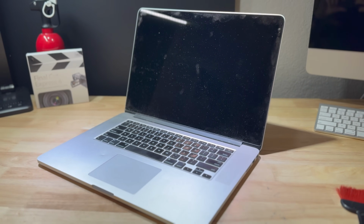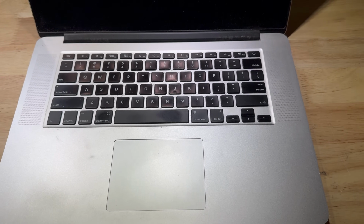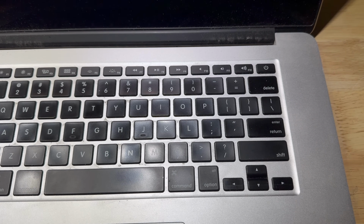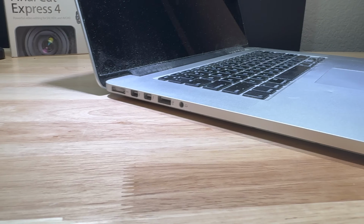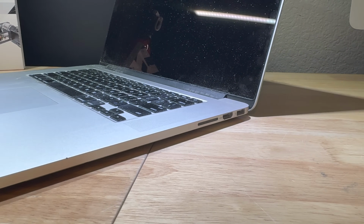As you can see, it is really dusty from all the work that we've been doing to it, and the keyboard is just really nasty from a whole lot of use, but that's normal. So let's go ahead and use some isopropyl alcohol, which we can use safely on this computer, to clean it up and make it look really good.